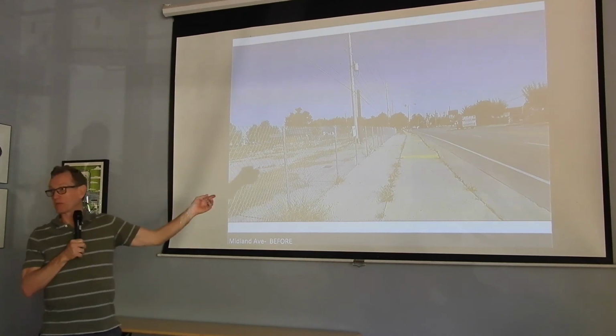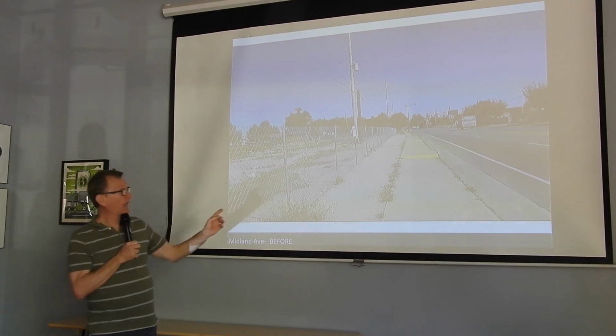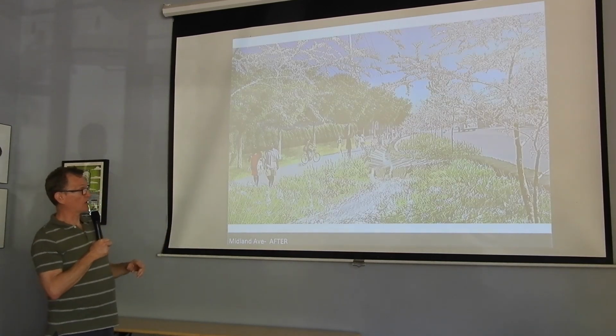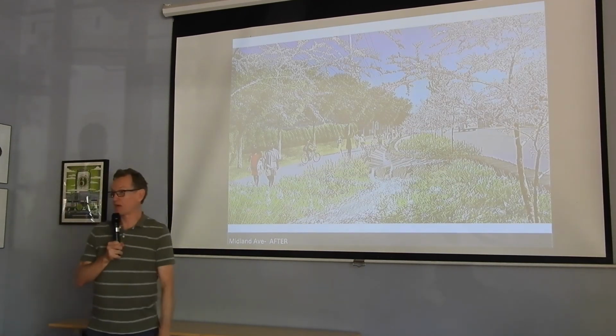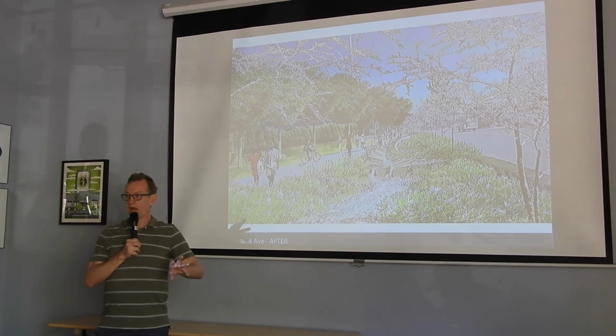This is a scene on Midland Avenue, looking toward 3rd Street. The next slide will show you what it's going to look like. So this is what our goal is for that section. It's going to be a shared use trail off of the road, so you'll be separated from cars.